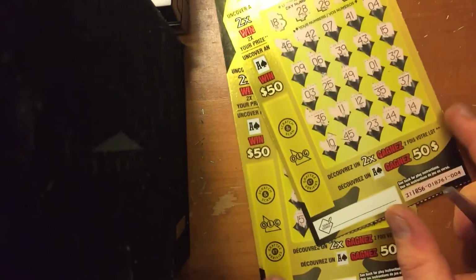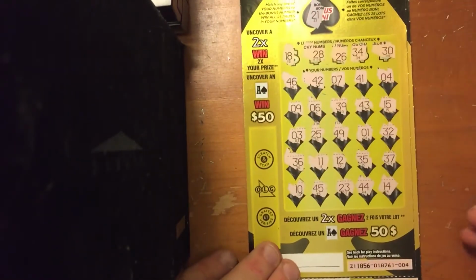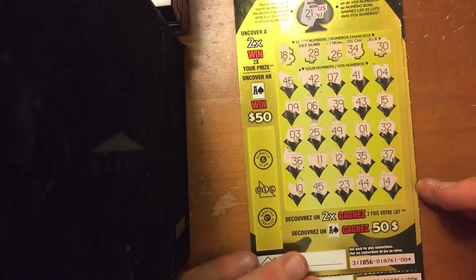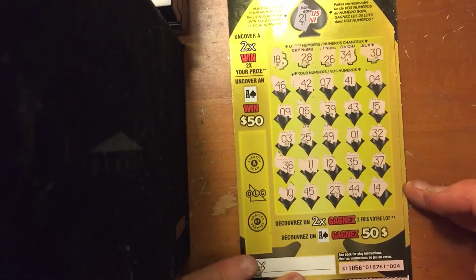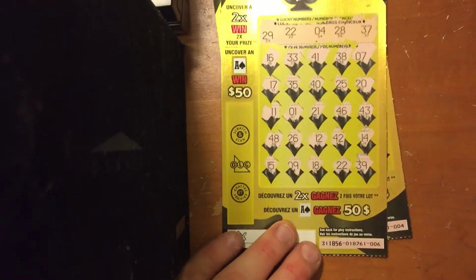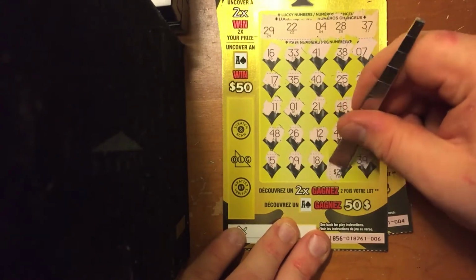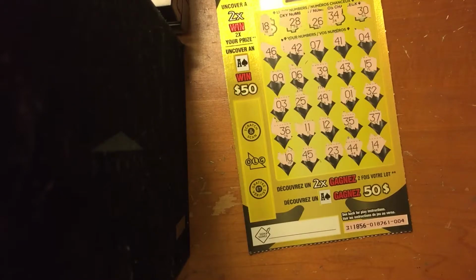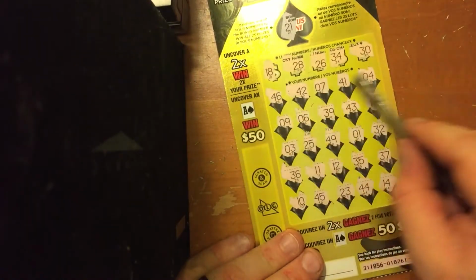Okay, let's get back to the first match, and I believe it was, let's get back to that one, I'll look for it in a minute. This one was number 22, let's see how we do. That's a $20 winner. We doubled up on that one. And the winner was 18.